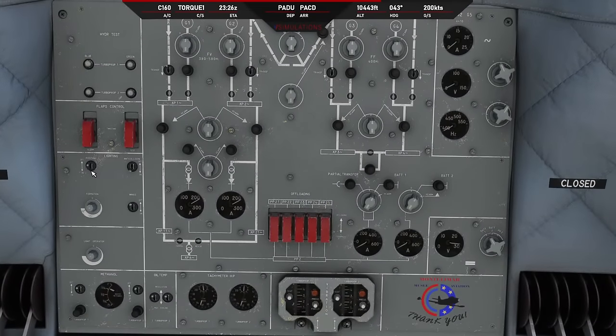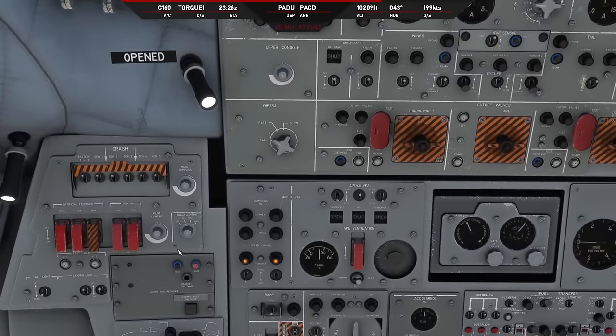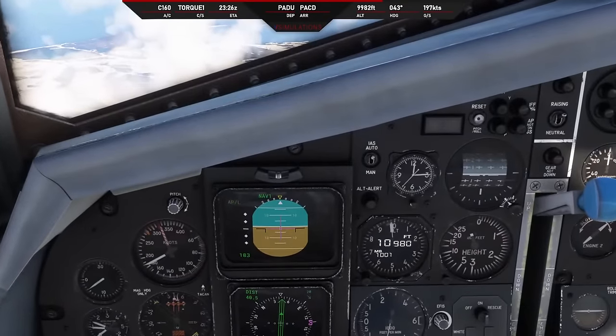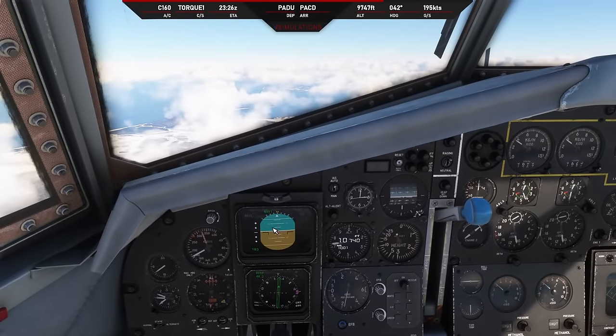Let's get the rest of our lights. Position lights will stay on. Wing lights will stay off, actually. We'll keep all our lights off, as is. All right, 30 miles. Number 37 DME. We're going to select heading, and we're going to start a right turn and begin our twist 10, turn 10 on the arc.